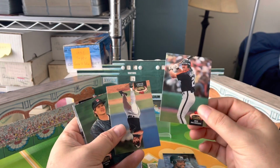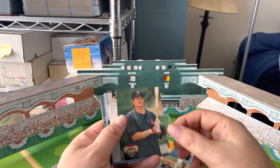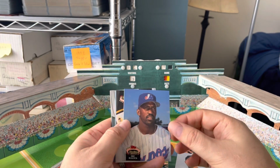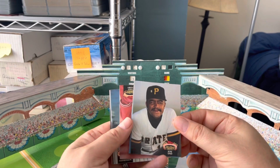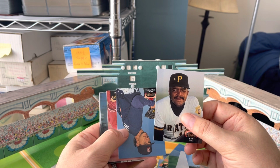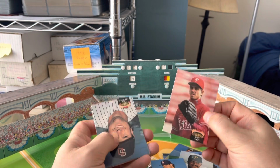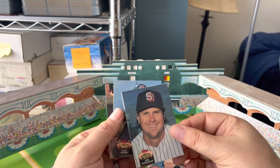Pete Incaviglia, Astros. Wilson Alvarez, Donnie Hill. Wayne Rosenthal. Eric Bullock. Jose Lind. There you go. Shout out to John over at The Passes Alive, John Jabs. Jeremy Hernandez, Andy Ashby for the Phillies. Phil Stevenson.